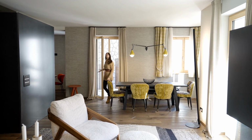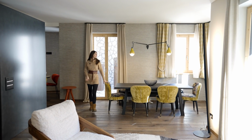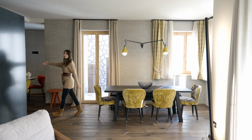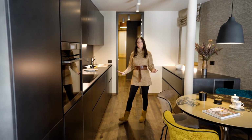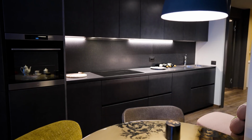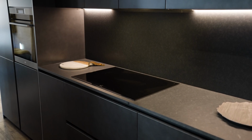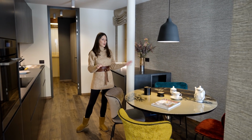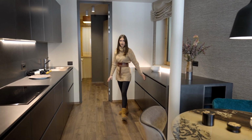From the second access, we are back in the living area. Here, we are perfectly connected to the dining area, which is right next to the kitchen. This designer kitchen has darker tones and beautiful granite countertops and backsplash. Other than that, it has an induction stove. The space is shared with this cozy breakfast area, and here we also find some more storage space.